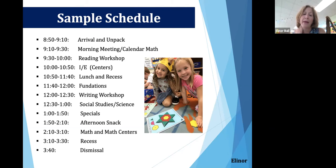Math time, and then math center time. So that block, which is about an hour long, would be time for math instruction and practice, but also a chance for the kids to work together in centers. Then we do have a second recess, an afternoon recess time, and then dismissal at 3:40.